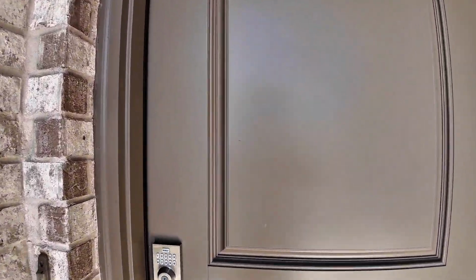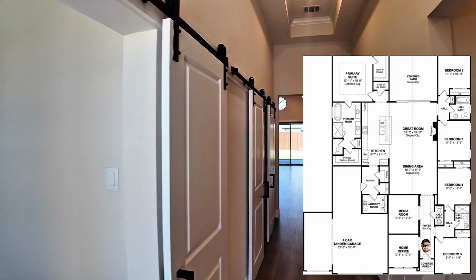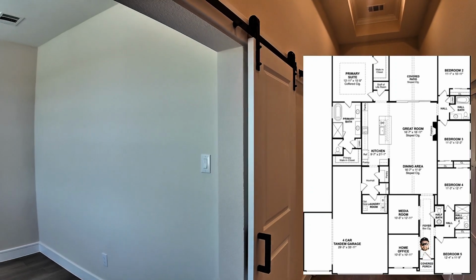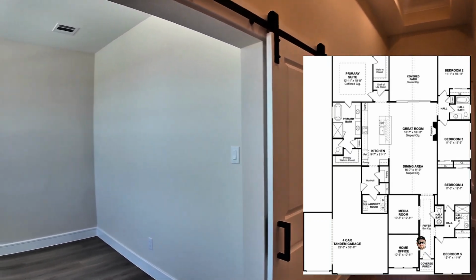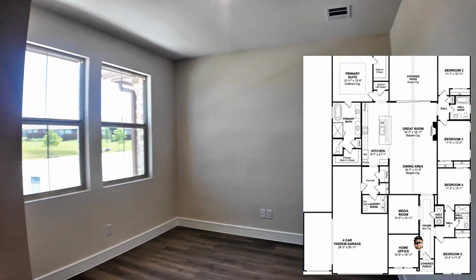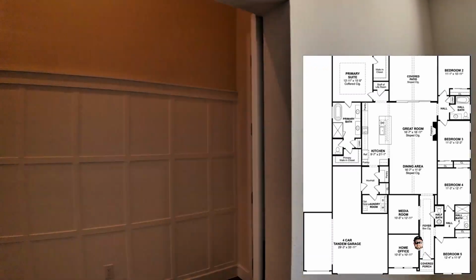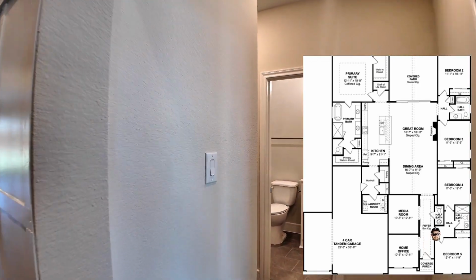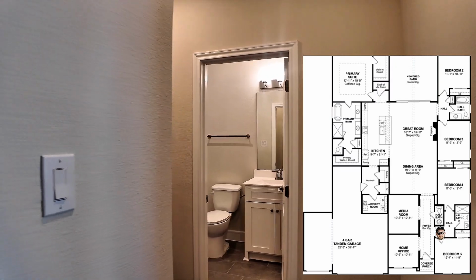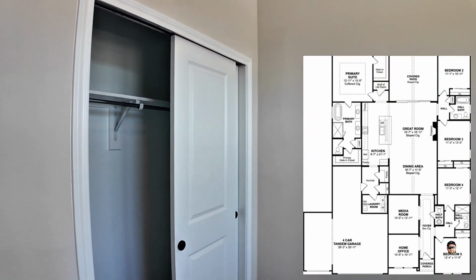All right, walking up to the front door. You know they love these sliding barn doors. Not too bad. Space saving, I guess. Got an office right up the front, or study. Pretty much just what we call a big room without a closet. That's going to be the first bathroom. So fairly close. Shared by this bedroom with a standard step-in closet.